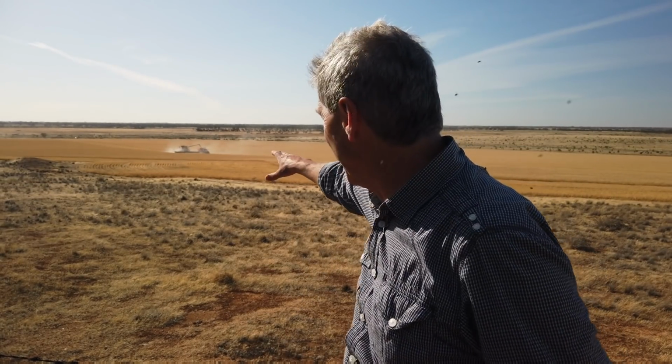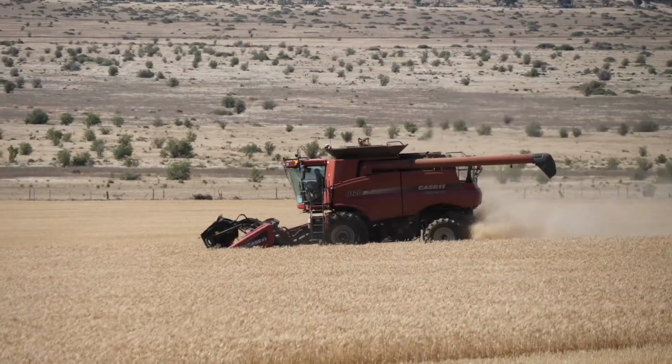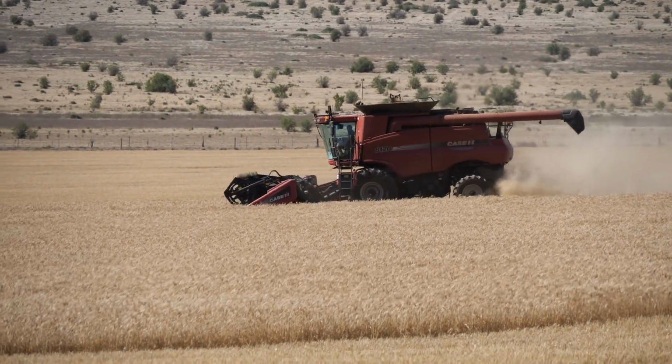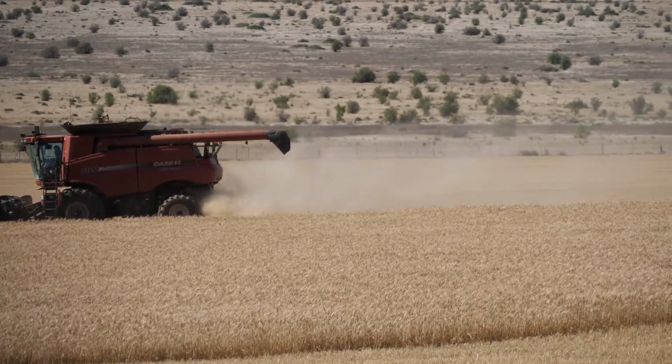Now, as I said to you before, it's summer here in Australia, which means harvest season. Now, if you have a look over here behind me, you'll see the harvester harvesting this paddock of crop. I don't know what it is. It looks a bit like wheat or barley or something like that. And these guys do an incredible job. They work really, really hard, and I take my hat off to them. But you can see they've got a fair bit to go in this paddock.